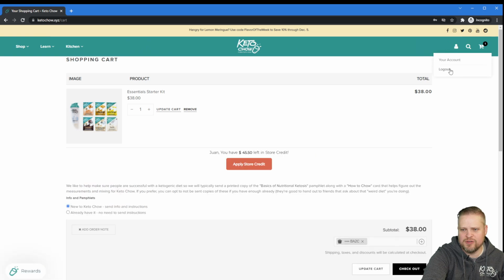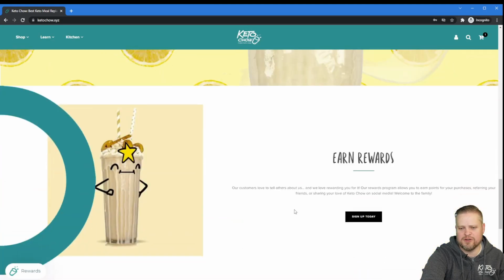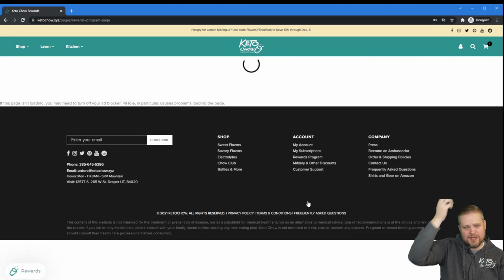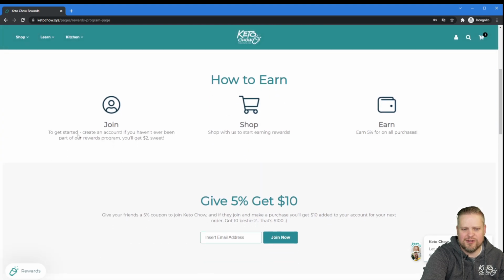I just wanted to show you guys one other place where you can get information about the rewards program. If you scroll down to the bottom of any page on our site, under account, you see rewards program. This page, if it isn't loading, it may be that you have a problem with a pop-up blocker that's keeping this page from loading. But this is the view that you get when you're not logged in. If it was logged in, it would say, hey, Juan, you have $45.50 of rewards cash. So yeah, you can join.